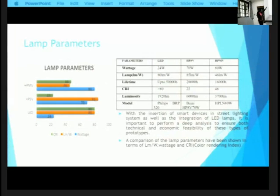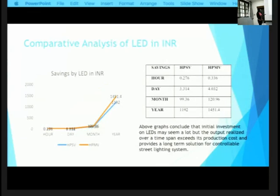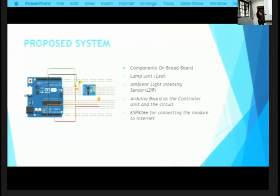These are the parameters for mercury vapor, sodium vapor, and LED. We see that LED comes out as the best one, with the cost also. If we consider hour, day, month in a year, LED comes out as the best when we compare it with sodium vapor and mercury vapor. This is the comparison that we had done.